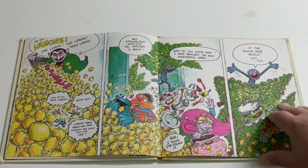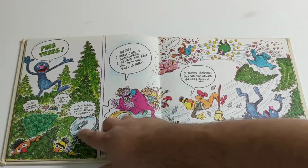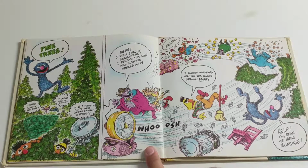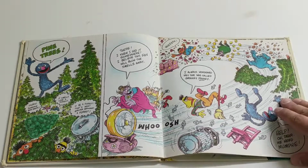Grover shows back up with pine trees, thinking that that will resolve the issue. Granny at this point figures out there it is in her bag. She's looked through everything, finds this fan to blow the smells away, and everything goes flying out.